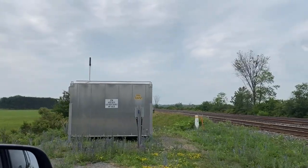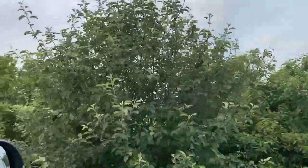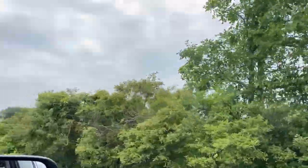Heading out of Lansdowne, I'd call it a successful day of trains on the Kingston Sub. Enjoy your Fourth, even though it's already passed by the time you see this video. I'm gonna try my best to. NCT out.